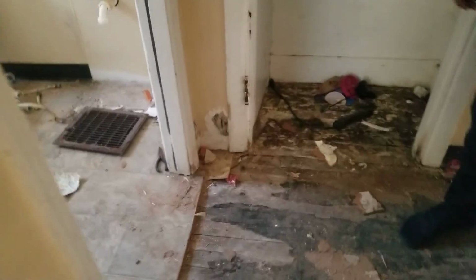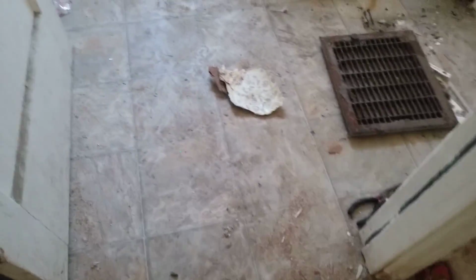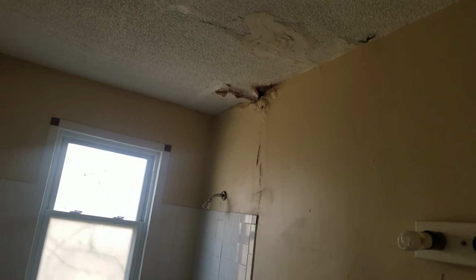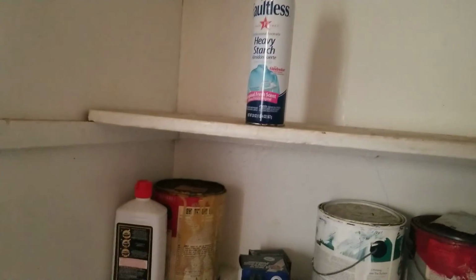And what do we have here? Bathroom, right? With some water leak problems. Okay, ready to go to the basement? Yes. Let's go to the basement, so we're not gonna bother the other agent.